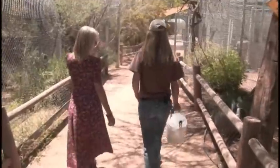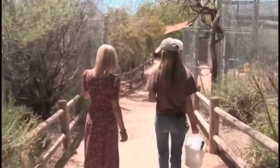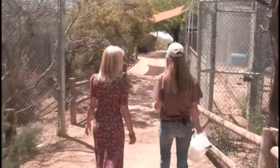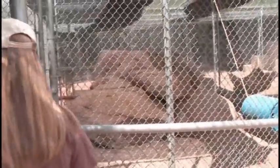You're the main caretaker on property? I'm one of the keepers. There's only a handful of paid staff, and then everybody else is a volunteer. Luckily, we can put the money back into the animals and not have to pay a bunch of staff. This is Gasho, and he is one of our black bears. We actually have 5 black bears.